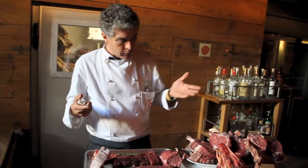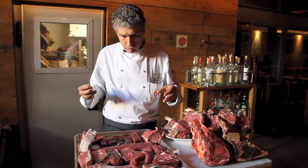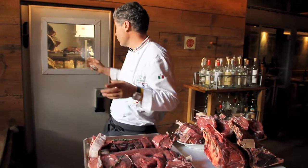What we're trying to do is what has been done in every butchery for many years, for centuries in Europe, to mature the meat in the right way. Not in vacuum pack, not in a bag, but in a ventilated room, like the one that is behind me. This is very small, but we have many bigger ones.